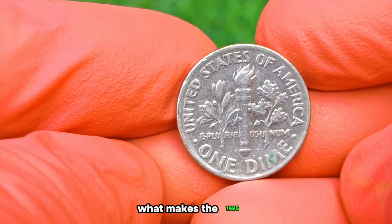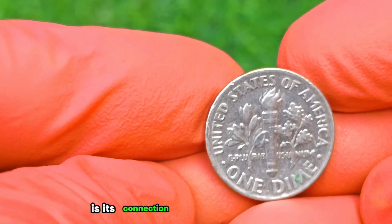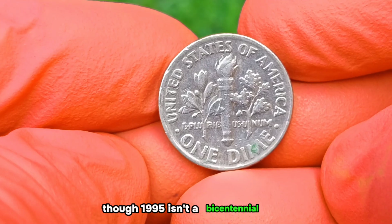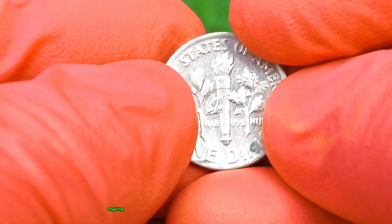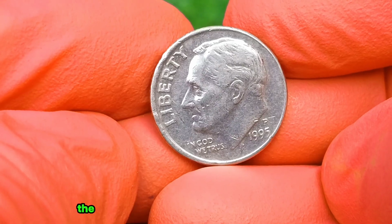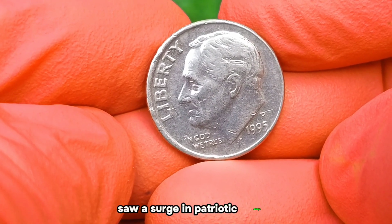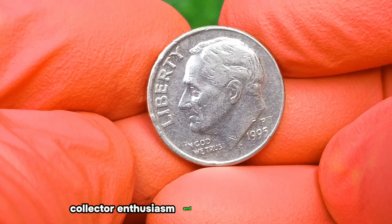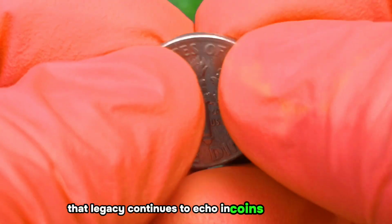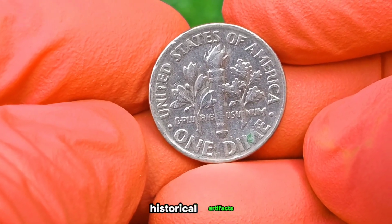What makes the 1995 P Roosevelt dime even more fascinating is its connection to the bicentennial spirit. Though 1995 isn't a bicentennial year, the coin reflects ongoing reverence for American history and its foundational ideals. The era surrounding the American bicentennial saw a surge in patriotic design, collector enthusiasm, and commemorative minting. That legacy continues to echo in coins like this one, turning everyday objects into powerful historical artifacts that could change your financial future.